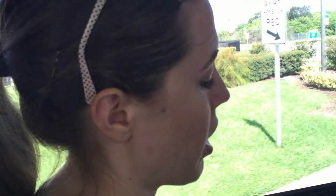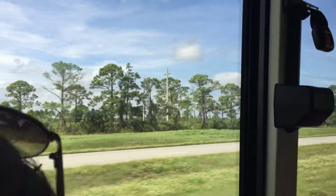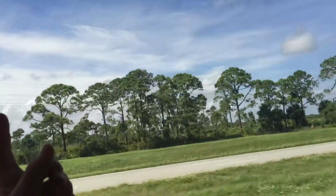Taking a tour. We're going to look at some different launch pads, and we're going to go to a control room. Wildlife just to the left of that palm tree. Alligator. Snap, snap. If you look at the tree behind the pole, you'll see that bald eagle's nest. That's the biggest bald eagle's nest I've ever seen. They don't make them that big on the West Coast.